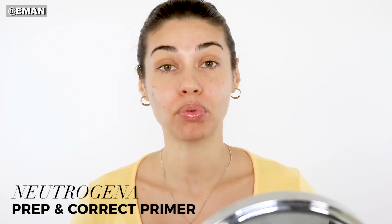I'm doing a little bit of a lip conditioner to condition my lips while I'm doing the makeup part. I'm using the Dior Lip Maximizer, which is so nice. The first thing I really want to do is correct my skin tone. I'm using the Neutrogena Prep and Correct primer. This is a peach tone primer, and this is going to help color correct, just tone correct some of this unevenness that I have on my skin. This is a great first step to do.